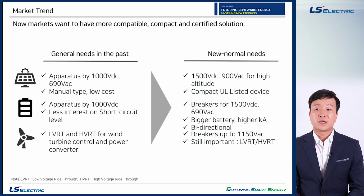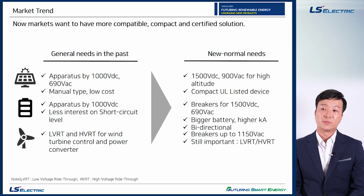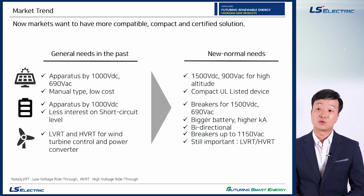Firstly, I would like to recap the latest market trend from a solution provider perspective. In terms of DC side for each application, the market needs are already being shifted from 1000 volt DC to 1500 volt DC. According to this evolution of business ecosystem, now there are new normal needs in the market. Now 1500 volt DC apparatus is standard product. UL listed device is also essential to make the power conversion system reliable. So I would like to say that the market wants to have more competitive, compact, and certified solution.